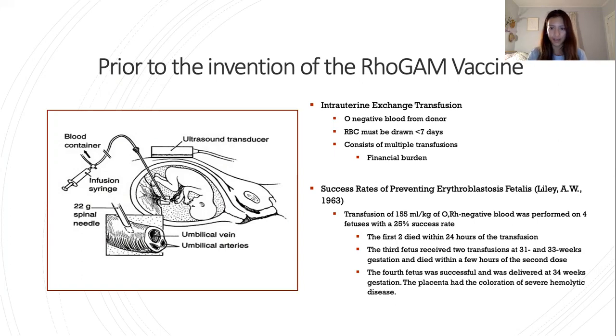That's a picture of how the intrauterine exchange transfusion was done. They go through the umbilical cord and into the umbilical vein, and that's where they do the transfusion. Ultrasound is used the entire time to detect the vein.